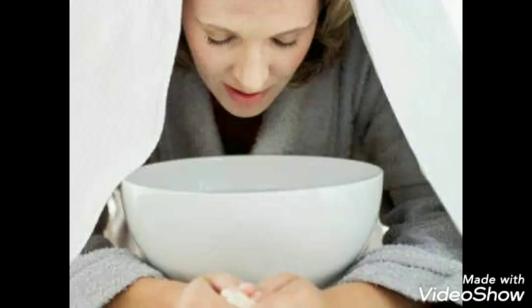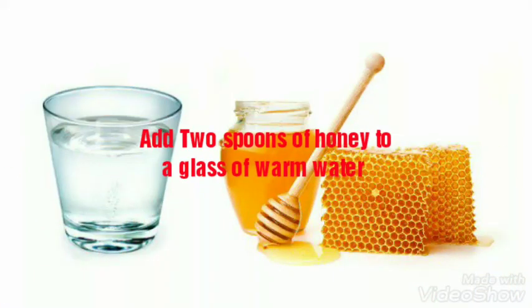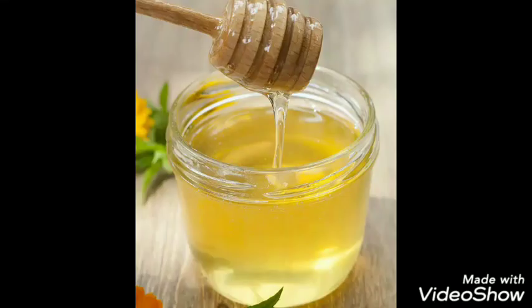The next remedy is a mixture of honey and warm water. Add 2 spoons of honey to a glass of warm water. Now you could consume this mixture 2 times a day. This will soothe your throat and relieve you from coughing.